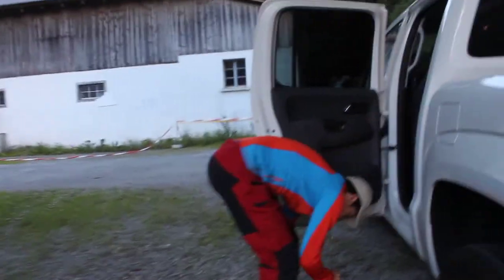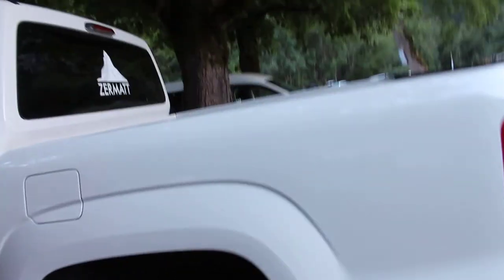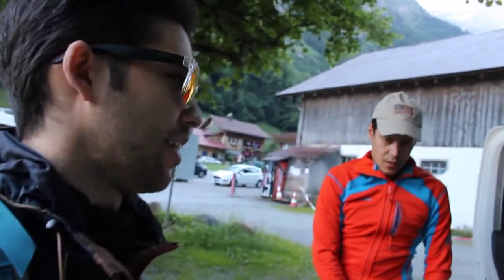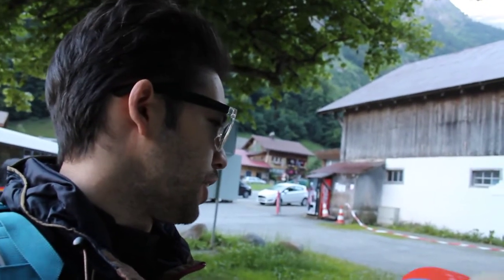So where exactly are we, Reto? Stechelberg. And anybody could come here with their car and just park here. And we paid, what, 7 francs for 10 hours? Yes. We're at 910 meters right now. And I don't know how much we're going to walk up, but maybe 500 plus, I'm sure.